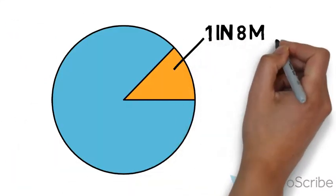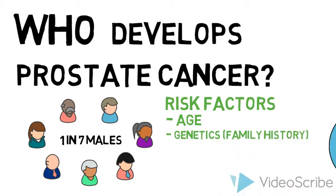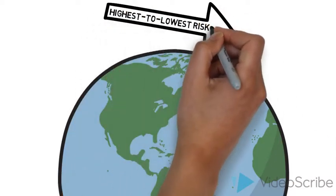1 in 8 males between the ages of 60 and 80 will have prostate cancer, and the risk continues to increase with age. Another risk factor is genetics. People with a family history of prostate cancer are at an increased risk. Ethnicity and geography also appear to play a role, although our understanding of this is incomplete.